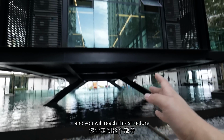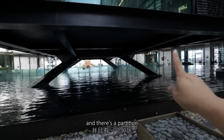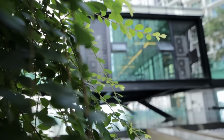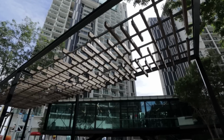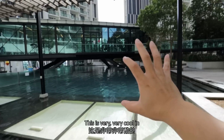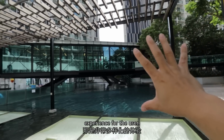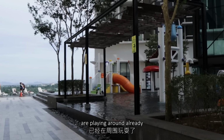And you will reach this structure, which is the gym. So it's elevated. And there's a partition at the edge separating both pools. One will be the children's side, one will be the adult side. This is very cool in terms of architectural language, in terms of visual impact. That gives a very diverse experience for the user. And you can hear and see some of the children playing around already.